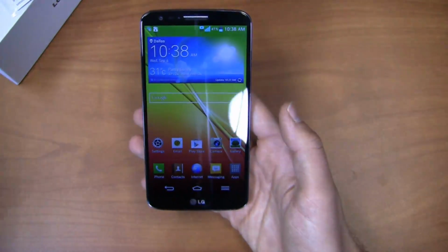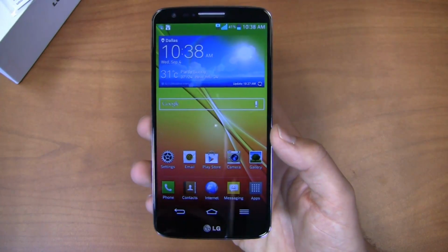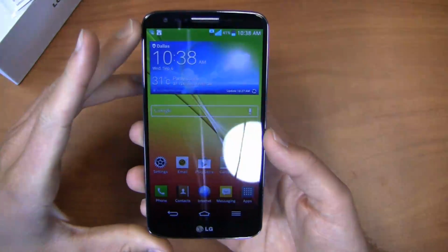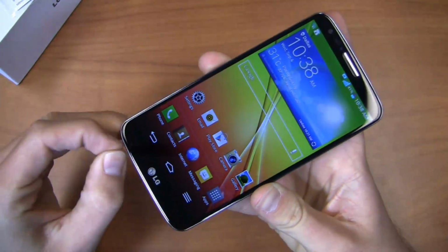But really, the thing about this device, a couple of things. It's one of the first Snapdragon 800 CPU-based devices to be announced, along with the Sony Xperia Z Ultra. And then, of course, we assume the Galaxy Note 3, which should be announced later today. But anyway, the G2, really nice all-around, with on-screen buttons here.